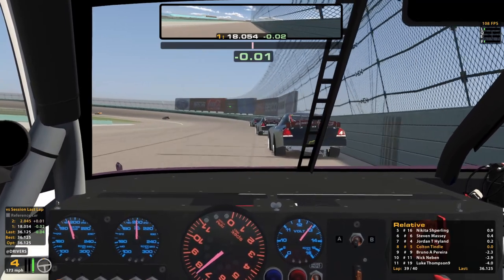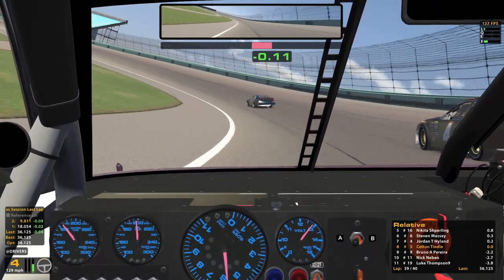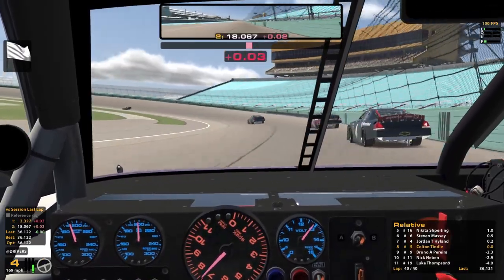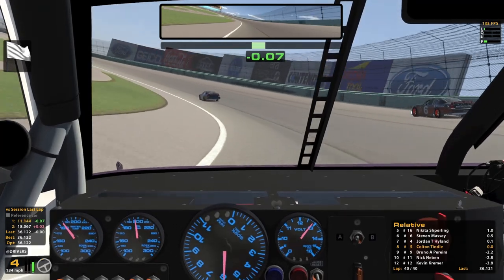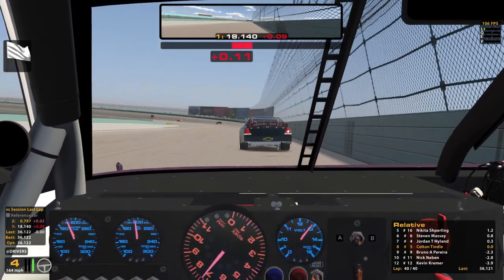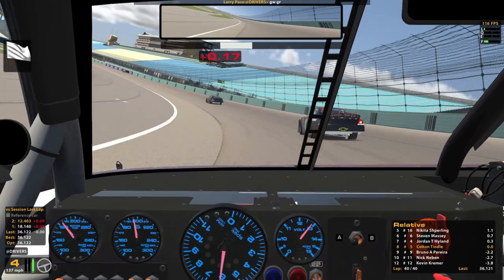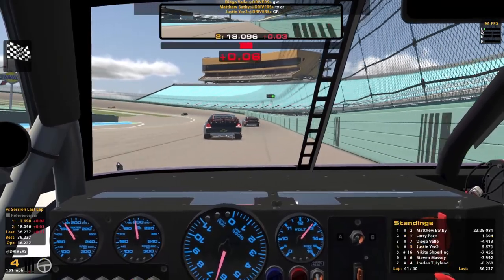We're coming to the white flag. White flag, white flag. White flag, one more to go. We'll try down here since he's going to be up on the top anyway. Yeah, there's less speed down there. Alright, we'll get 8th then. That'll work. It was a clean race, we get an 8th.